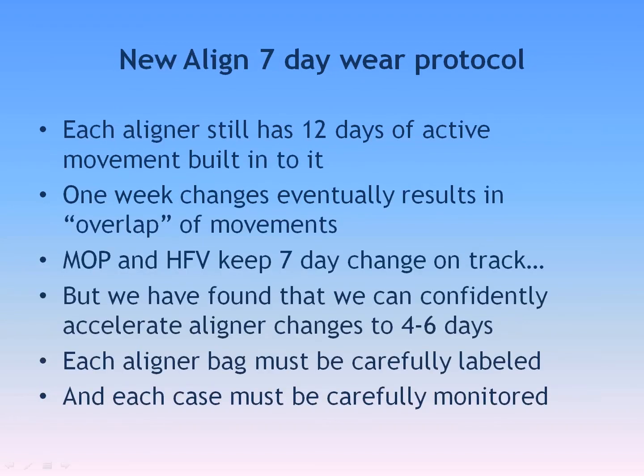Well, that brings up kind of the most recent thing, which is Invisalign. Align Technology came up recently with what's called a 7-day wear protocol. And I want to share with you, as a faculty member, one of the interesting things. There's really no change in the materials themselves or in the software associated with that direct 7-day wear. What they noticed was that the aligners kind of had a built-in 12 days of active movement, and the last 2 days were kind of passive. So they noticed that some of the faculty and consultants had sped that up to a 1-week change. And you could get away with that for a certain number of times.